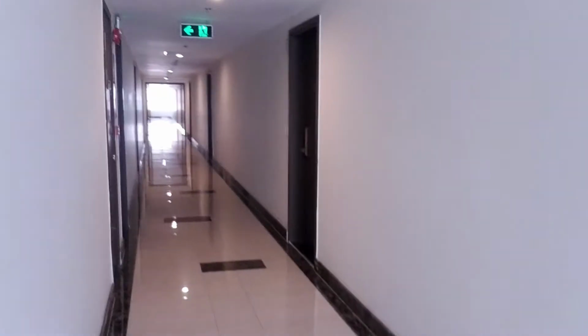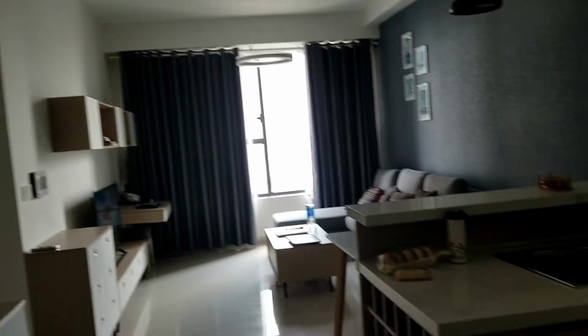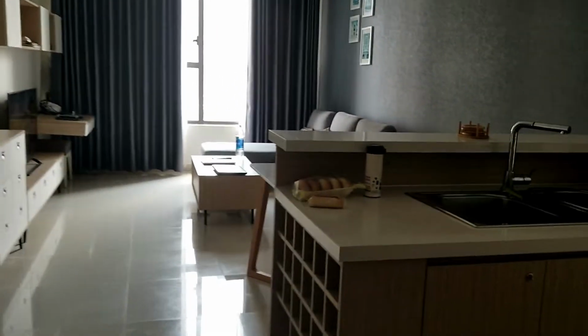So, pretty decent hallway. We're down here, we're on the 12th floor. And behind me, just a view of nothing. Let's see here. I almost forget which apartment we're in. There's a security lock, so there is no key. Okay, we are in the door, and we have come in, and this is a 2-1.